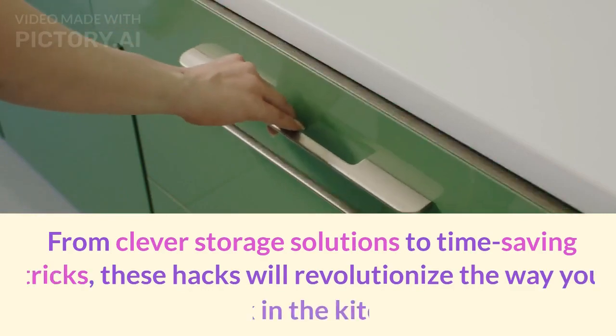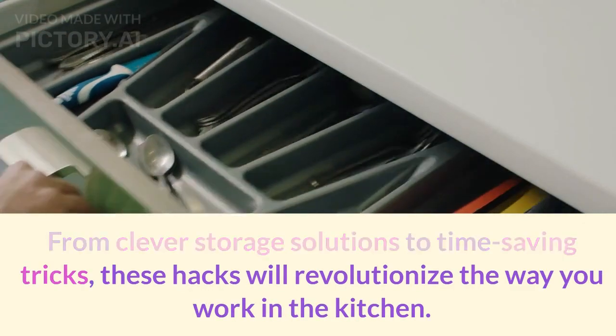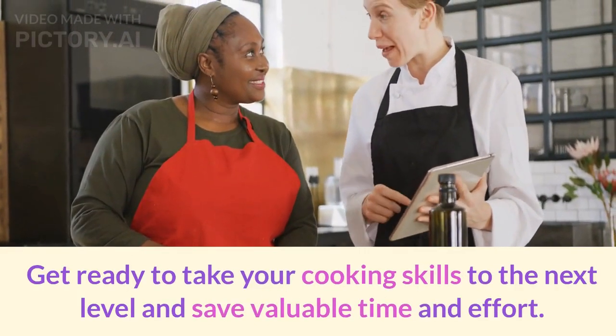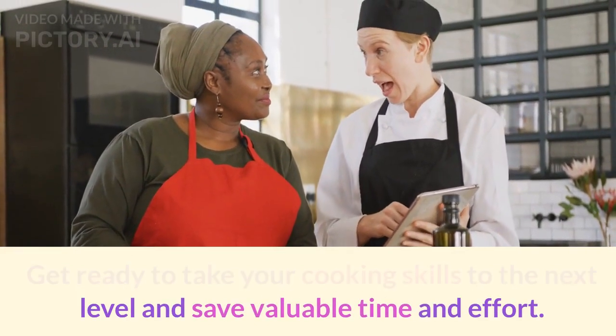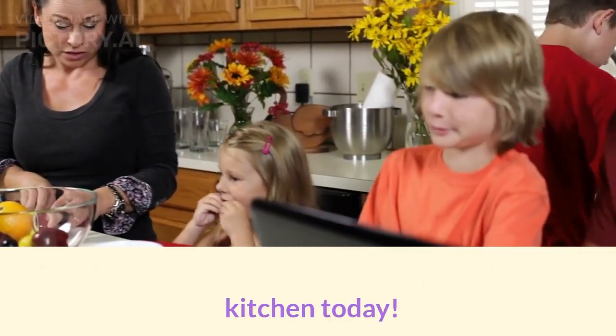From clever storage solutions to time-saving tricks, these hacks will revolutionize the way you work in the kitchen. Get ready to take your cooking skills to the next level and save valuable time and effort. Watch now and start simplifying your life in the kitchen today.